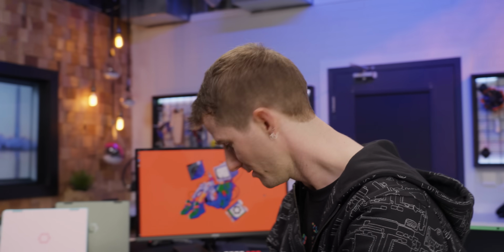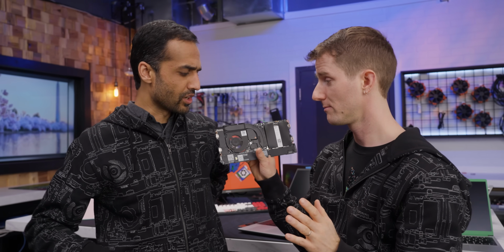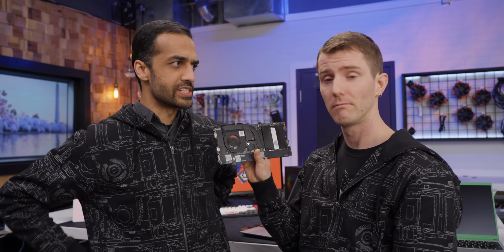Why are you guys so cool? I have some questions, if you will. Is this fully compatible with my original Framework chassis? Like with the new thermal requirements? It is, yeah. You can actually drop it in all the way back to the original Framework Laptop 13.